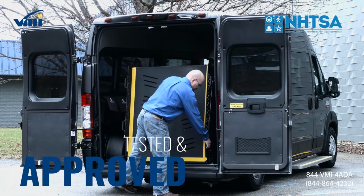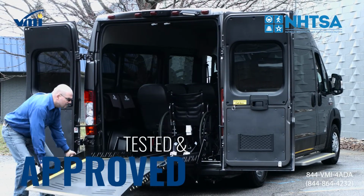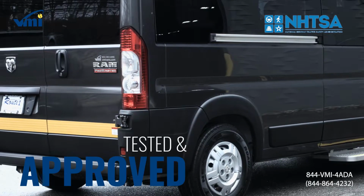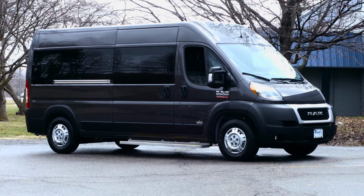The VMI Dodge Ram Promaster is certified by the National Highway Traffic Safety Administration and meets ADA requirements. As a GSA-approved supplier, VMI Commercial delivers a full-size van that transportation providers can confidently add to their fleets and fulfill accessible transportation needs.